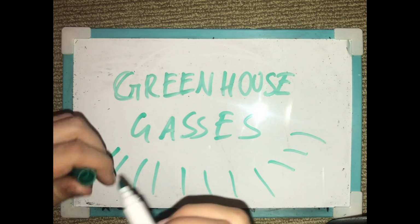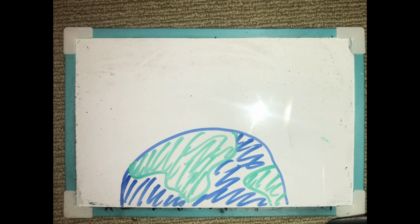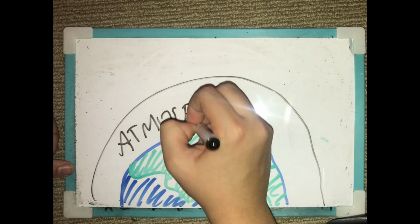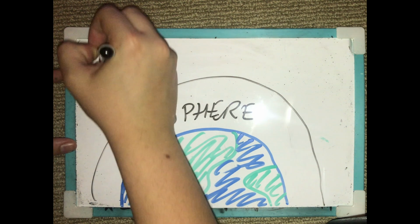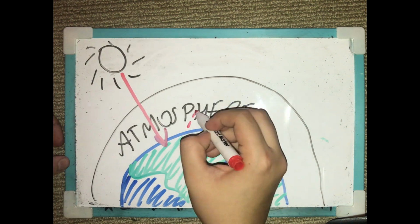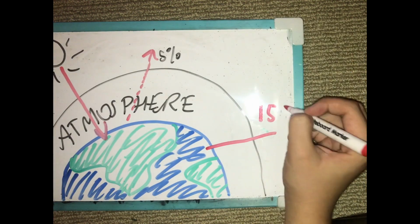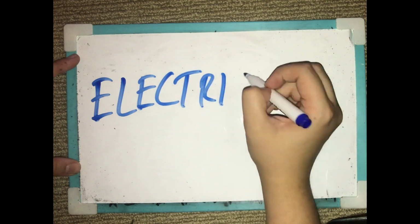The heat that the sun radiates to Earth is held in Earth's atmosphere. Only 5% of energy is directly reflected back into space. This is called the greenhouse gas effect. It keeps our Earth warm at 15 degrees Celsius by maintaining this long-term energy balance to sustain life.